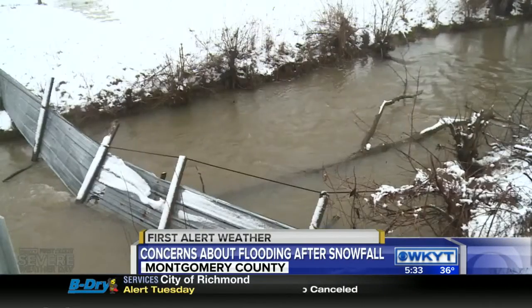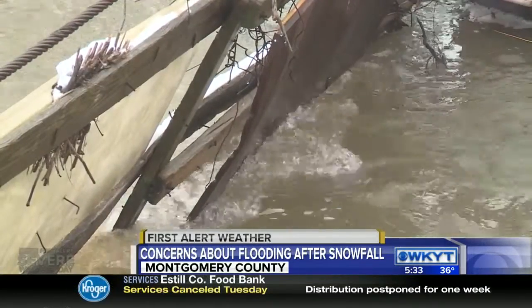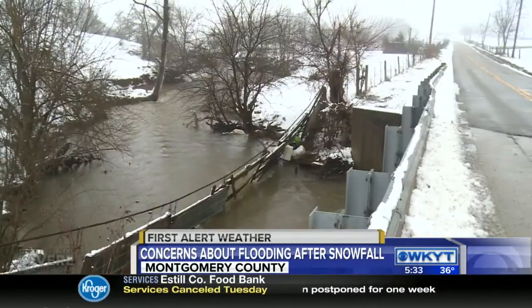With the amount of rain, the amount of snow we've had, we could see a more moderate or even medium to severe flooding event. We're just watching the forecasts and making preparations. Delk says he is monitoring several spots in the county that may experience some minor flooding the next few days.